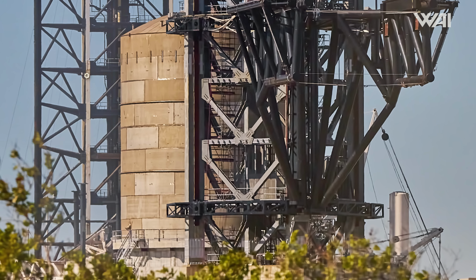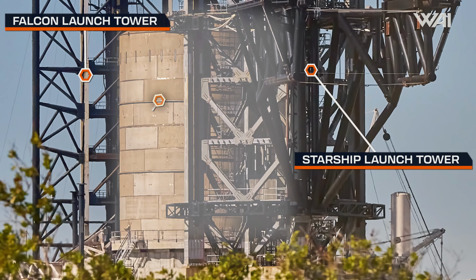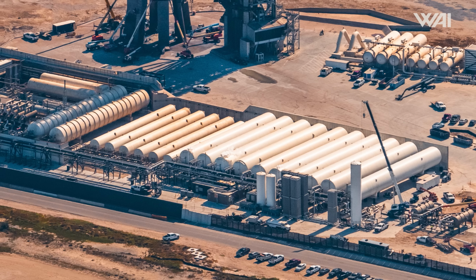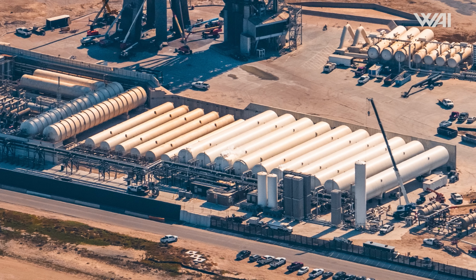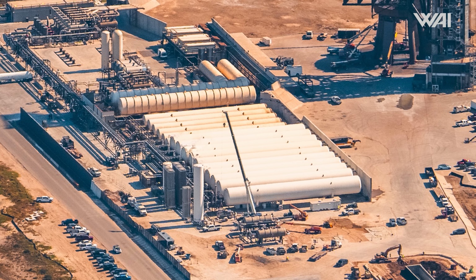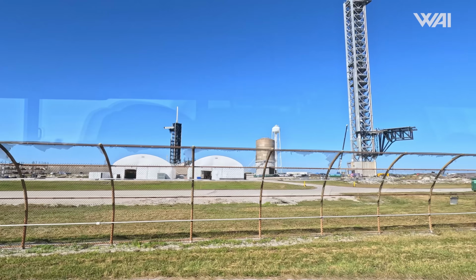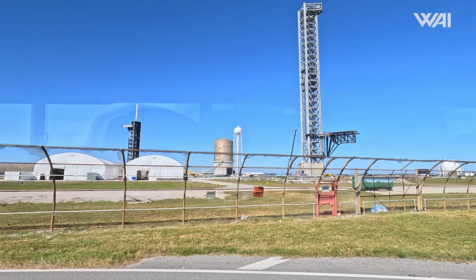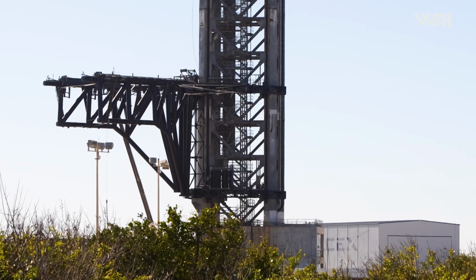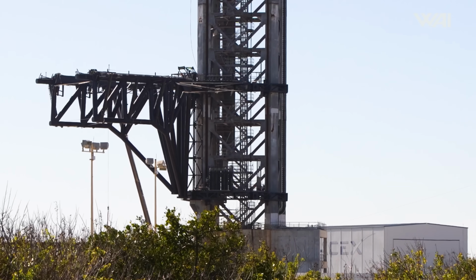Vertical tanks were a strange idea. This one in particular was very strange. It sits right between the 39A Falcon launch mount and the one intended for Starship. What were they thinking? SpaceX will likely bring in prefabricated horizontal tanks now, as they are easier to approve and frankly more reliable. This is likely still part of the prep work before they begin working on the new pad. It needs to be operational relatively soon if SpaceX wants to meet all its goals.